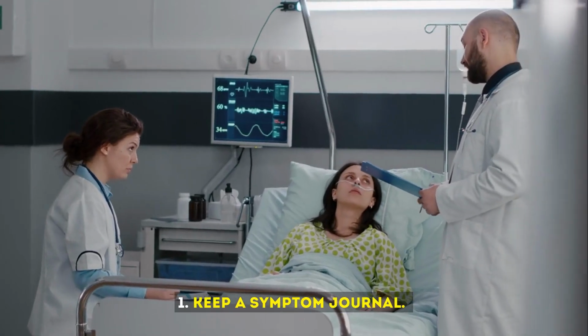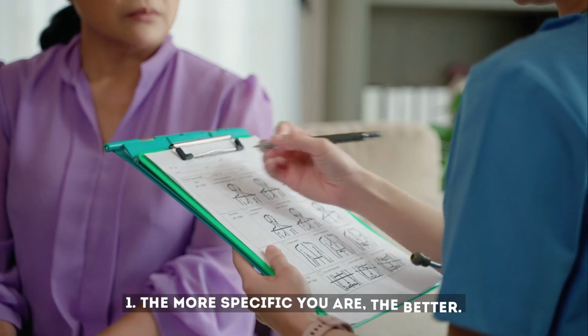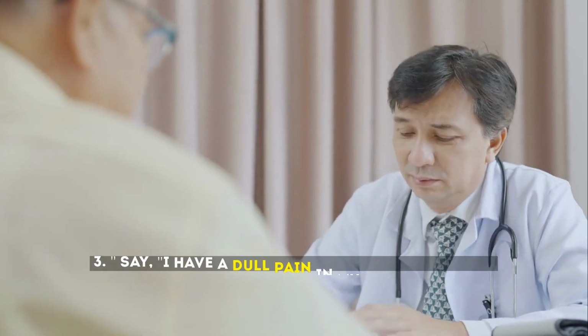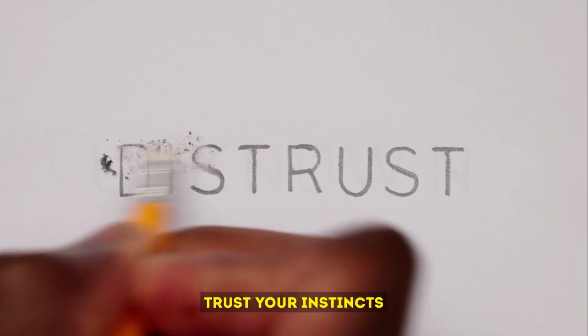Keep a symptom journal. Write down exactly what you're feeling, when it started, and how it affects your daily life. The more specific you are, the better. Be direct. Don't just say, my stomach hurts. Say, I have a dull pain in my upper abdomen that goes into my back, and my stools have been looking pale and floaty. Trust your instincts.